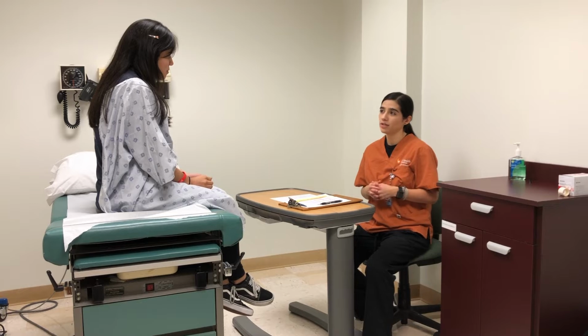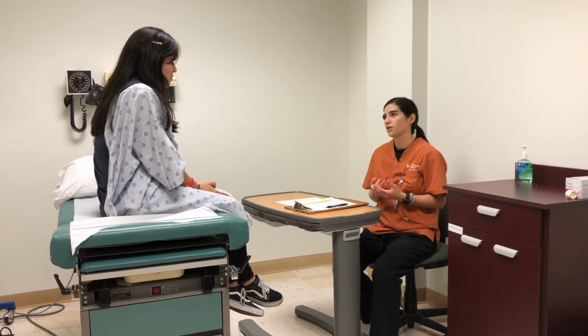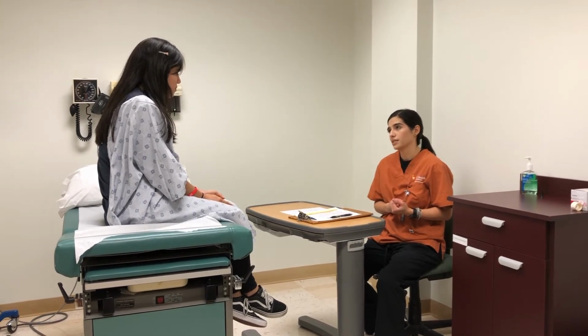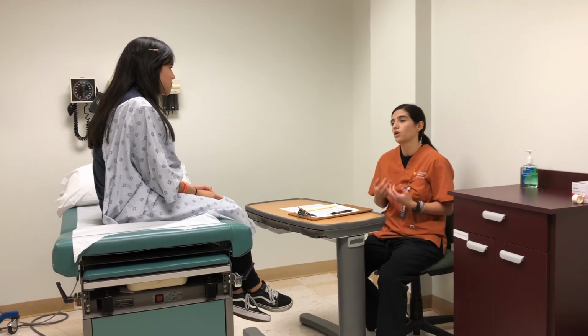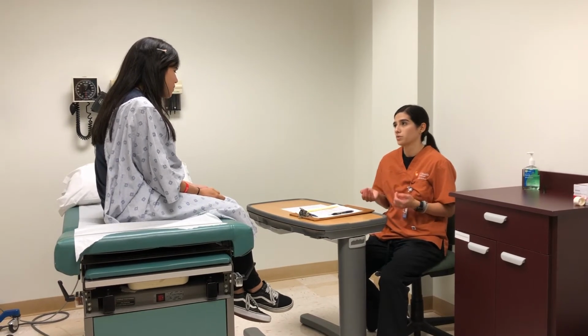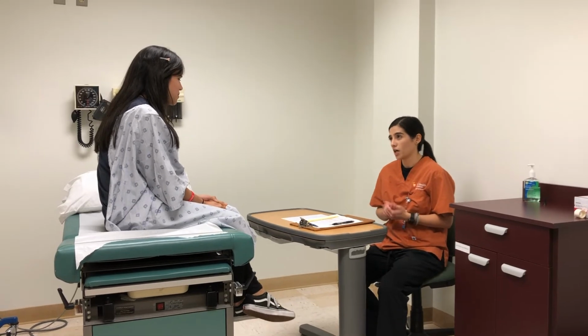So what you do want to look out for, some signs and symptoms, are foul smelling, white or gray, or thin and wet discharge, or you may be asymptomatic. And some risk factors can be if you have new or multiple partners, if you're engaging in unprotected sex, or if you do use a douche, because that can actually alter the pH balance. And a prevention measure would be using condoms.